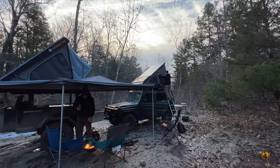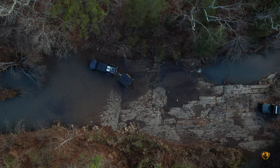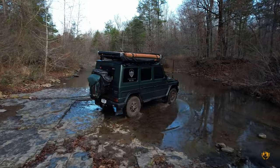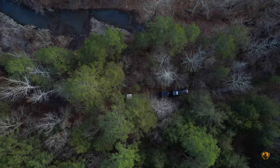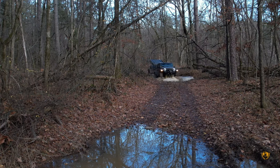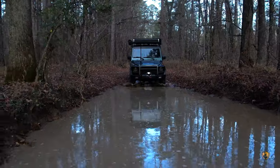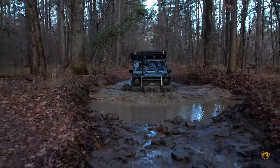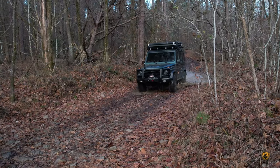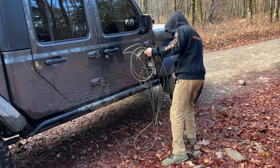We made rise and shine around 8 o'clock. We didn't have very far to go today, just lots to see. The trail that I had previously scouted the day before turned out to be nicer and wider. We switched our shocks to soft and aired down to 20 psi.